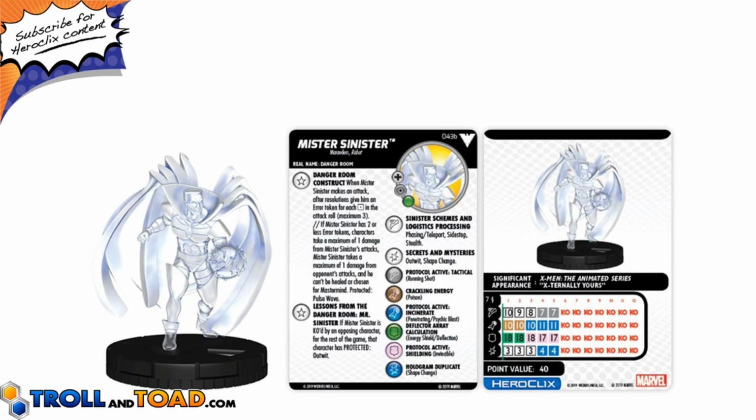His special on his movement is called Sinister Schemes and Logistics Processing: Phasing, Teleport, Sidestep, Stealth. So this guy's just able to get all over the place, and you're not going to be able to do really too much about it. Then the special on his damage is called Secrets and Mysteries: Outwit and Shape Change. He's 40 points. He has a 7 range, single target, 10 movement with that special, 10 attack with poison, 18 defense with energy shield deflection, and 3 damage.